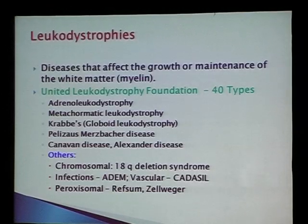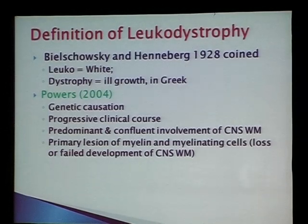Classically, these are the 5-6 disorders like adrenoleukodystrophy, metachromatic leukodystrophy, Krabbe disease, Pelizaeus-Merzbacher, Canavan, and Alexander. But in the ULF, they have also included other disorders like chromosomal, infections, vascular, and other metabolic disorders. The term leukodystrophy was first coined by two doctors, Bielschowsky and Henneberg, from leuko, which is white, and dystrophy, which is ill growth in Greek.